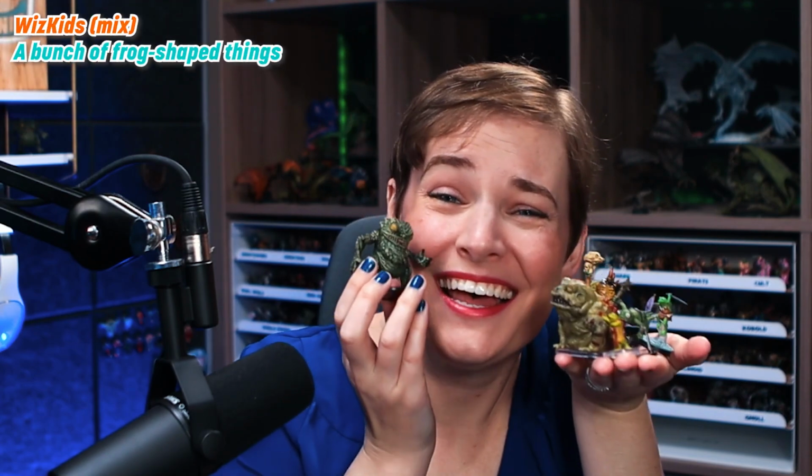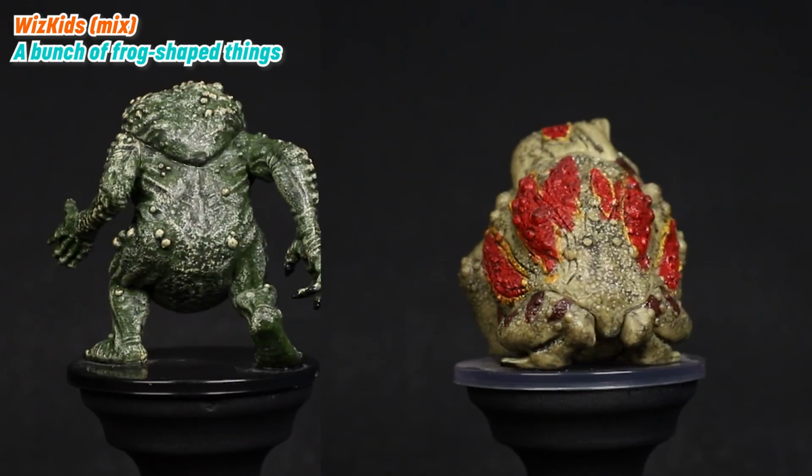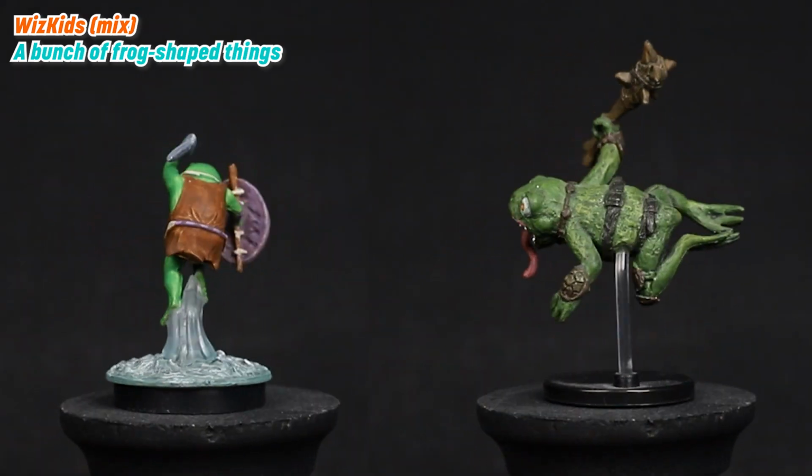And I would be remiss if I didn't actually showcase what are the best minis of all time. Anything Froggy! I love these minis, and if I could, I would declare each and every one of them to be the best thing that's ever happened to anybody. But that's not quite as fun as this is.